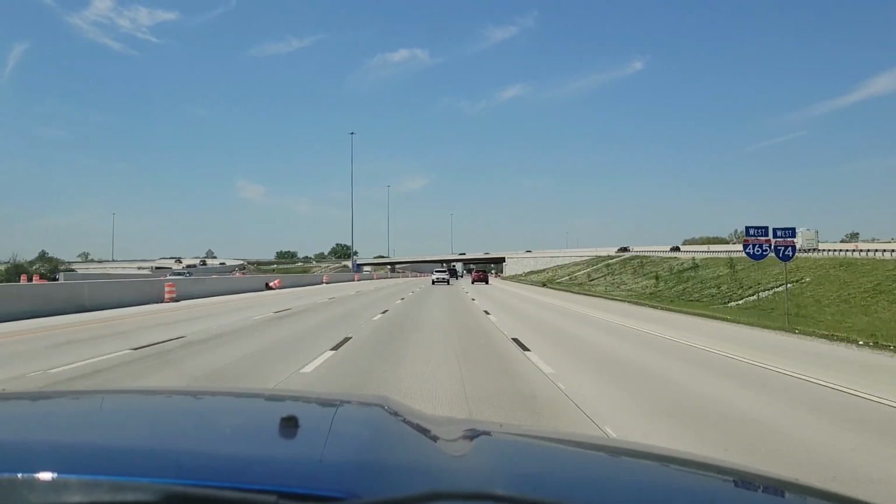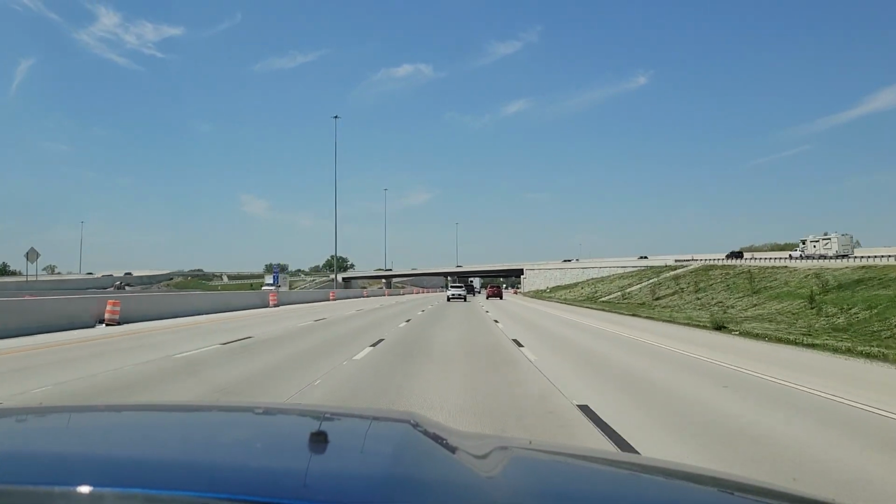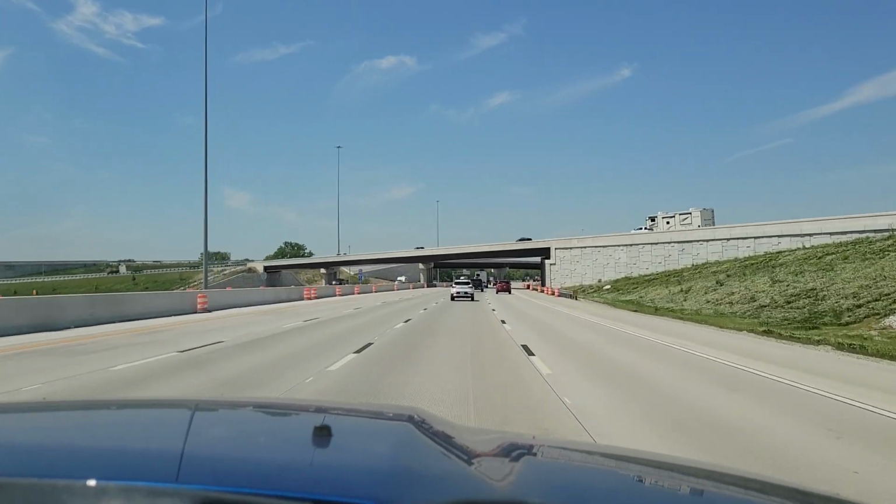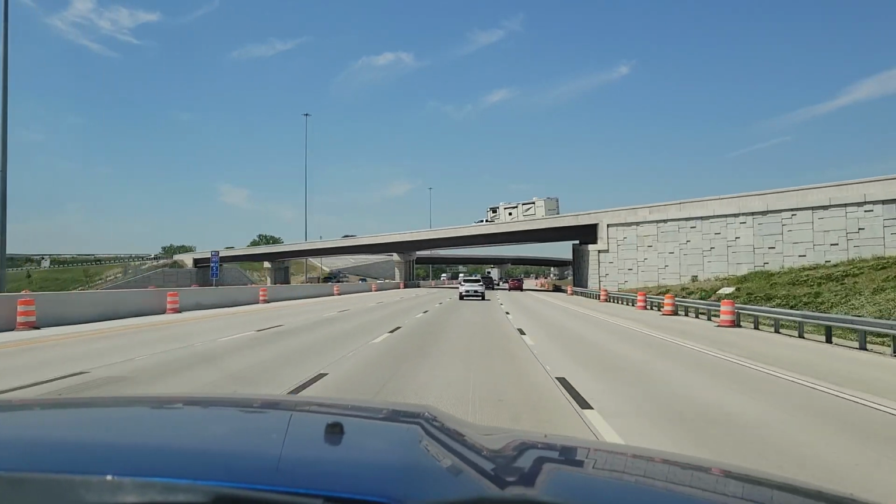Look at this beautiful road we're on. This is the best road we've been on the whole trip. Brand new. Right around Indianapolis.